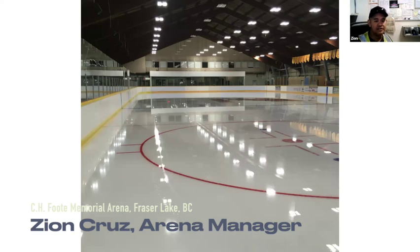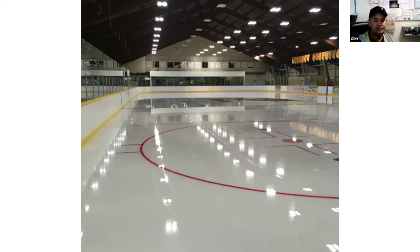Now that we have REALice, we're able to maintain this kind of glossy look that you see here, pretty much all the way through the end of the season. This picture I took in about, I think this was January, and we had done our mid-season maintenance on it. We removed our entire operating depth all the way down to basically our decals, and then rebuilt about 3/8 of an inch of ice. Well, it does look wet, I can't lie.